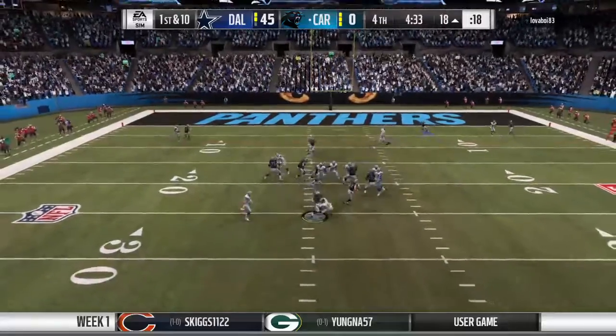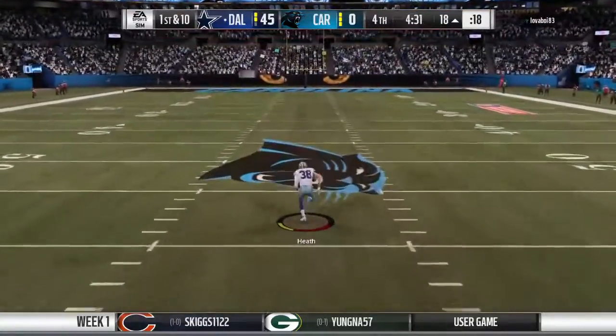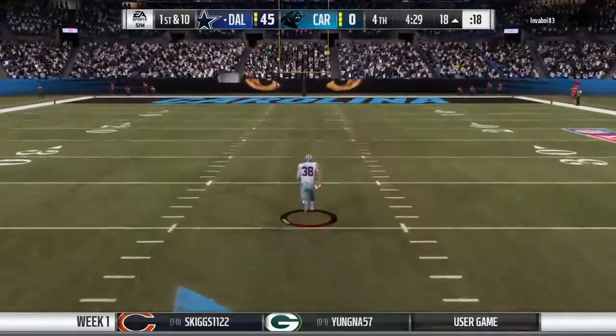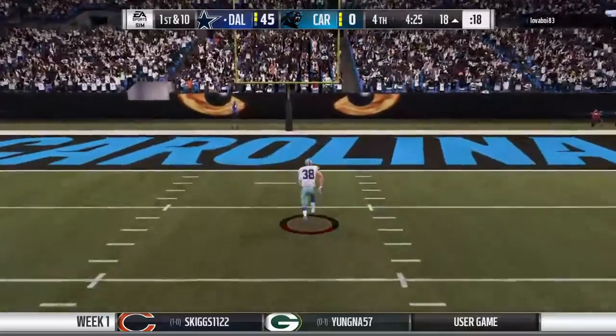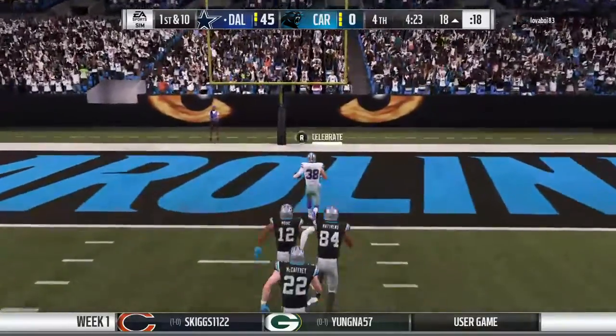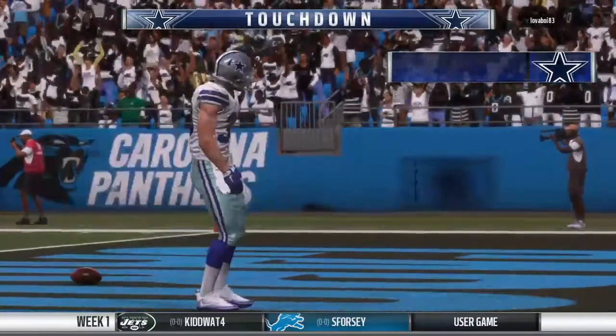From the red zone now, Newton. Cam fighting. He lost the football. It's out. And it's picked up by the Cowboys. He's at the 40, the 20, 10. And he will score. Touchdown, Cowboys.